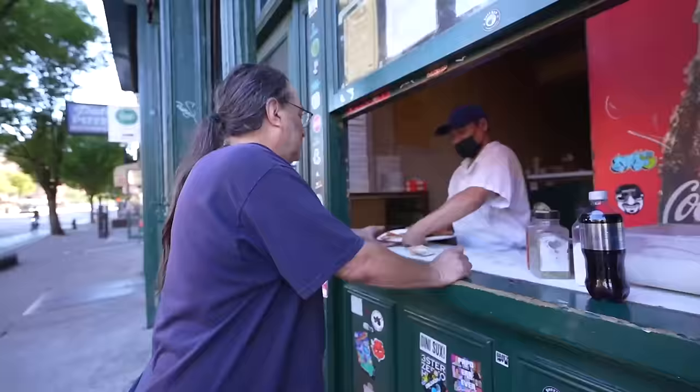This isn't a hidden gem at all. A lot of people have heard of Patsy's. I've never been here before. The original Patsy's, East Harlem, opened in 1933. Look at this thin slice, big flop. Let's try some New York history.